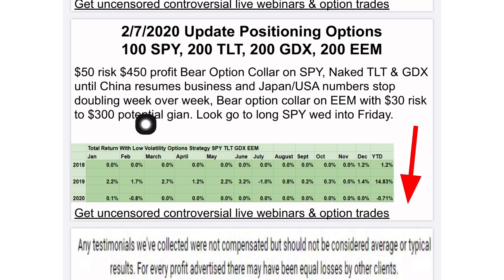So that's my expectation. And again, I would love to flip this back to our normal strategy where we're long emerging markets. We have a bearish option collar on EEM as well. But before I see that, I need to see China opening up business, and I need to see the numbers of confirmed cases in U.S. and Japan stop doubling week over week. Okay, so that's the plan.